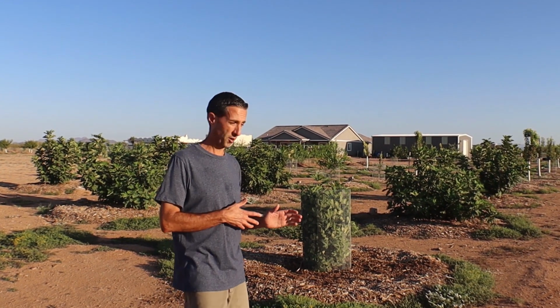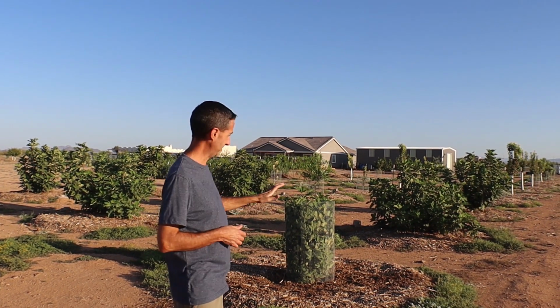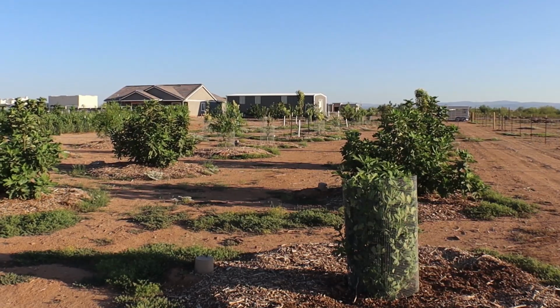Now, this side of the farm, we have all of our pome fruit, so we're gonna take a look at a couple of different things, including some jujubes here that are just going out of control.